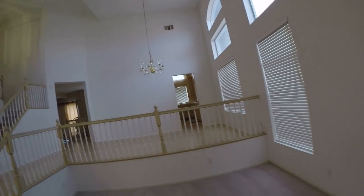So we have 2.5-inch faux wood blinds. It's about $50 for a paper arched fan if it felt like it was necessary.